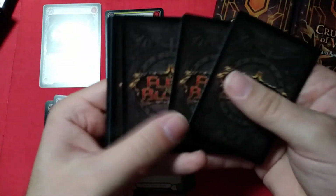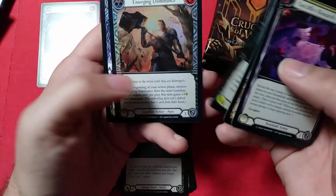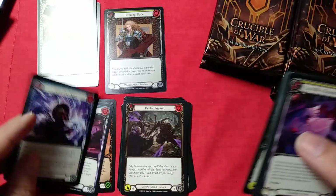So I have learned that they do not do flip cards. I kind of prefer that. I don't really like flip cards in any game. Just never was a fan. All right. Oh, another Majestic, Gaze the Ages. Don't know if that's very good.